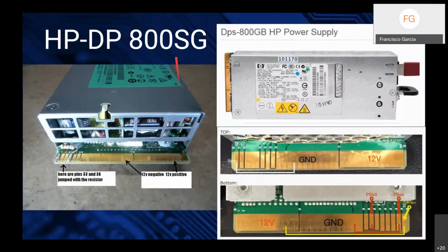Right. This is another hack that you can do, right? Server power supplies are anywhere between 800 to 1200 watts of power. And there's a way to use the full 800 or 1200 watts. This one gets a little bit technical. What they did here is they actually took a look at the schematics of these power supplies, and then they jumped these pins so that when you connect the positive and negative cables of this, you can actually just pull a straight up 800 watts at all times.